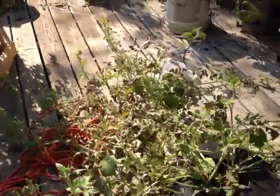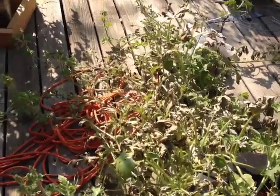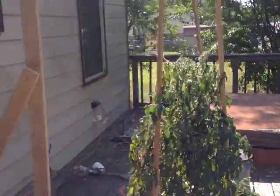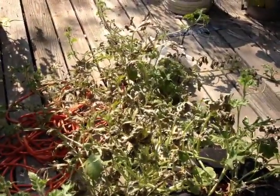If anybody's got any suggestions on how to prevent your watermelons from getting scorched, or tomatoes for that matter, just let me know.